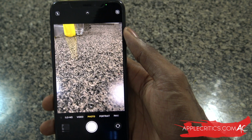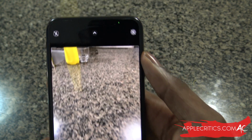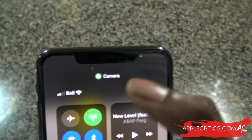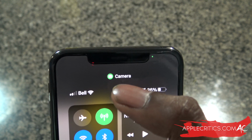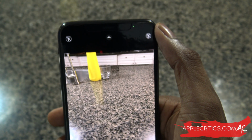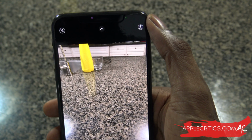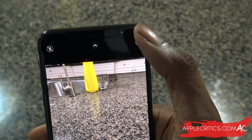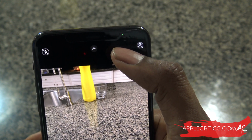Next feature occurs in the camera app. You can see that there's actually a dot right there. That's really unique, and that dot indicates the camera. Once we go into the control center, it tells you what the dot is all about, and it tells you the green is for video and orange is for the microphone. So when you're in a FaceTime call, you'll see a green and orange dot in the top right, and it's ever so slight when you see it.